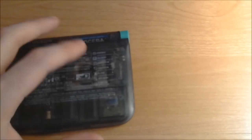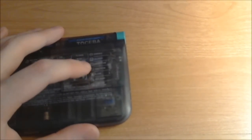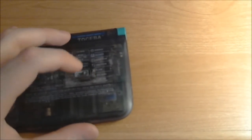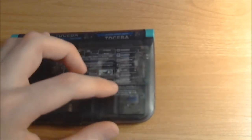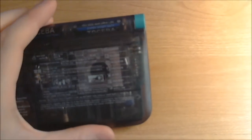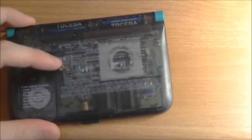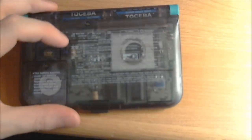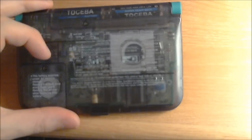Also, there's a bunch of functions listed here on the side, including calendar, schedule, calculation, which is a calculator, currency converter, and alarm, data memo, which is just a kind of a notepad type application. There's also home, world, and time, or home time and world time. And you also have a telephone directory, which is basically just you can keep all your contacts in here. It has two separate ones. There's business and personal contacts as two separate applications.